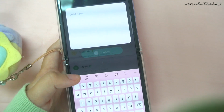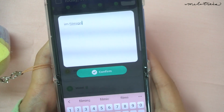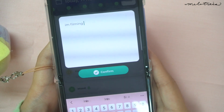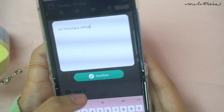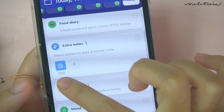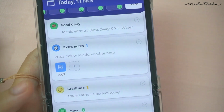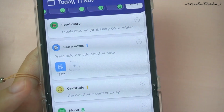I write diary entries. For example, I'm filming a vid. And then as you can see here, it has a timestamp, which is the best thing about this app, is that every time you write a diary entry, it has a timestamp, so I know when it happens, and I can add as many of those as I want.